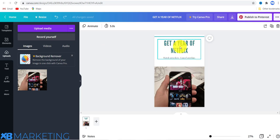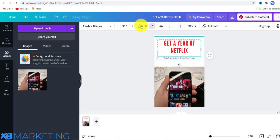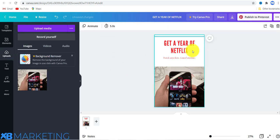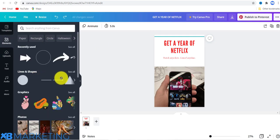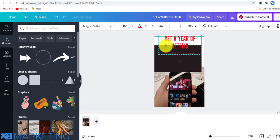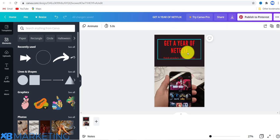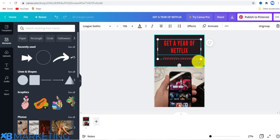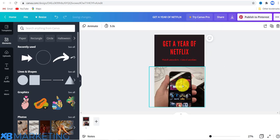And the next thing you want to do now is change the color of this text. You want to change it to red, or you can use any color of your choice, but I prefer red. So you give this red. And one more thing you need to do, you want to go to elements, and you want to drag this shape, just to make the text stand out and easier to read. As you can see, it's easier to read on this background, and you can adjust it. You can adjust the size if you like, and the image too, you can play around with the size and the look. So I think everything looks great.